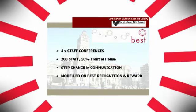We want to bring everybody together into a conference, which doesn't sound like a very groundbreaking idea, but when you think we employ about 200 staff across all of our sites and 50% of them are front of house, we don't want to disrupt the frontline service. So what we decided to do was break it down into 4 staff conferences and look to behind the scenes to see if we could get our curators, our technicians, our conservators that don't normally do front of house work to cover those positions. So, what are we going to do with your £700?